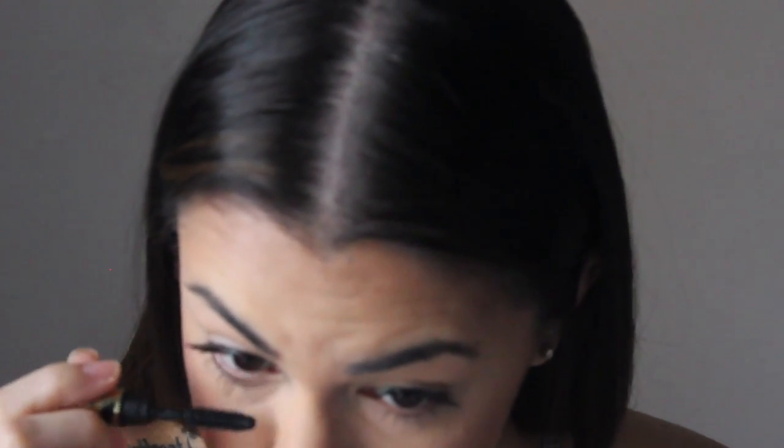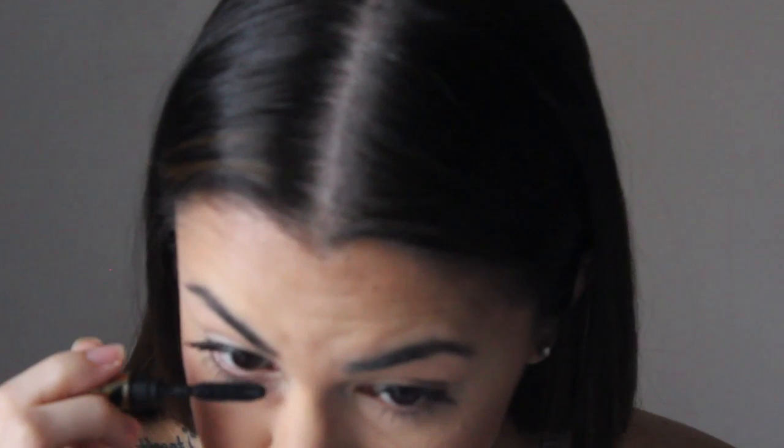And I also like to apply them on my lower lashes. If I don't have any mascara on my lower lashes, I feel very weird. Super weird. So if you want to go a little bit more intense with your mascara, you could apply a second coat. You don't really have to, so it's all up to you.